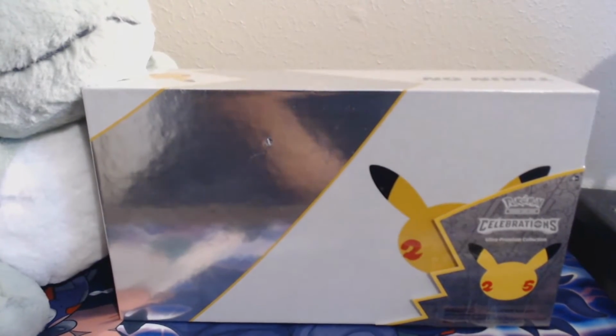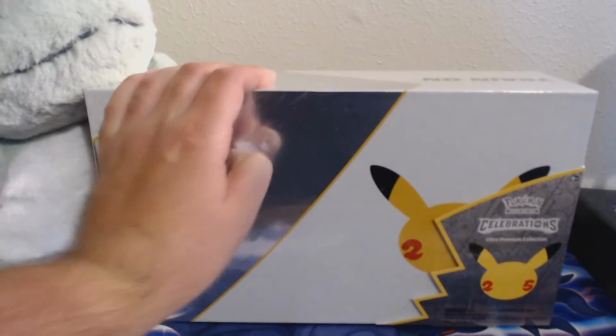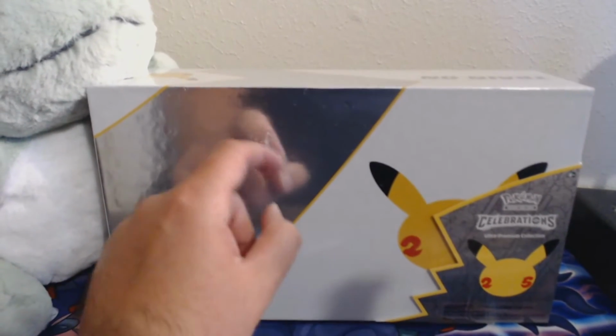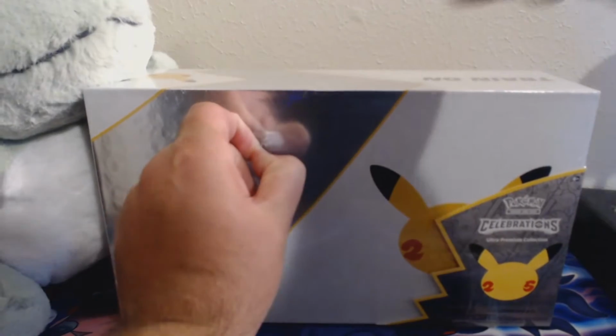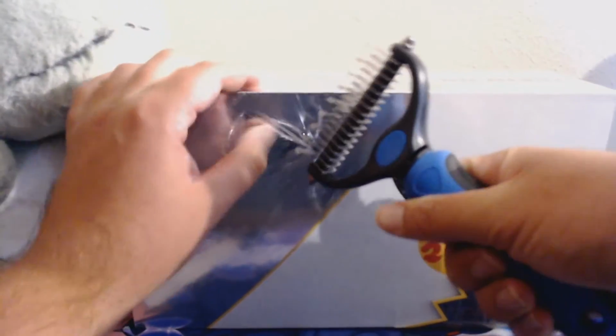I just beat the ever-loving crap out of the Ultra Premium box so that we could immediately take this seriously. Anyway, this bad boy costs $120 to buy retail. People are flipping it for probably almost $500 by now. We're gonna ruin its value immediately by opening it. I also think I literally damaged it. Wow, I actually damaged it doing that.